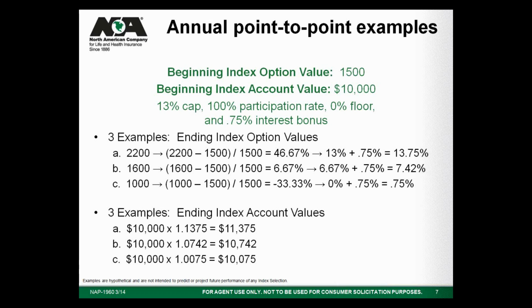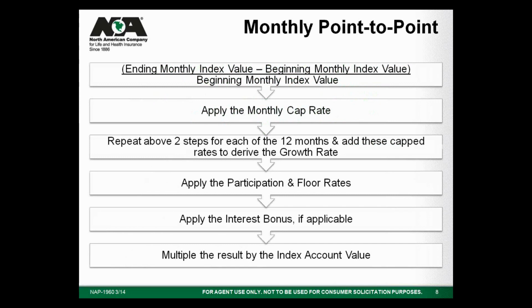And like I said, this is our annual point-to-point. It's what we base our projections off of. This is what I consider to be kind of your safest approach as far as an indexing option. We're just looking at what the index is at today and what it's at a year from now. It doesn't really concern us how volatile it is in between. We're just looking at those 2 numbers.